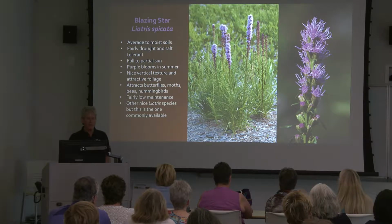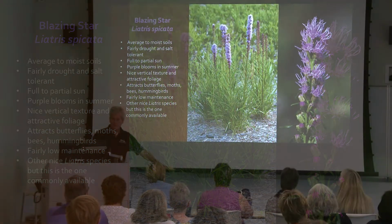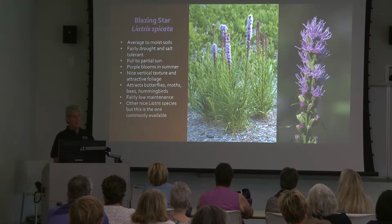Blazing Star, Liatris spicata. This is a really nice plant. It's got that nice vertical texture, and it's got pretty flowers. Does well around here in average to moist soils. It's fairly drought and salt tolerant. Maybe not like some of the others, but fairly drought tolerant once it gets established. It likes full to partial sun. The spikes are maybe 3 feet tall. They get pretty big. Has the purple blooms in summer.